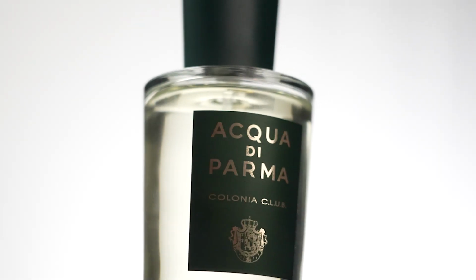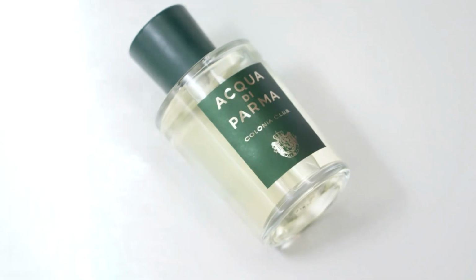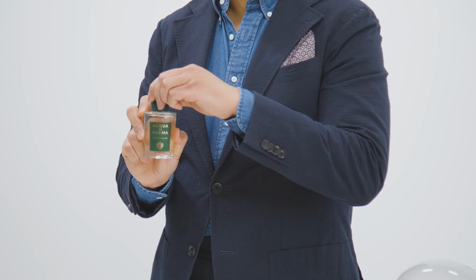Next up, Acqua di Parma's Colonia Club. Acqua di Parma makes, honestly, some of my favorite fragrances of all time. They are just really good at what they do. This one, Colonia Club, is brand new and just hit shelves in March.